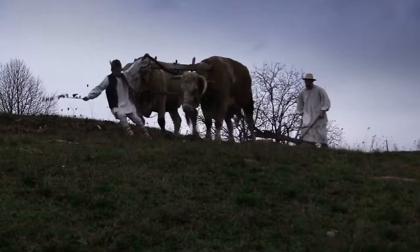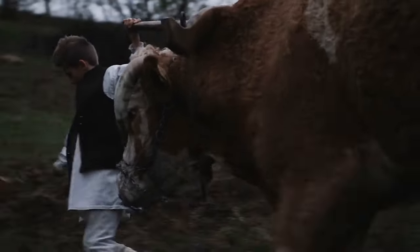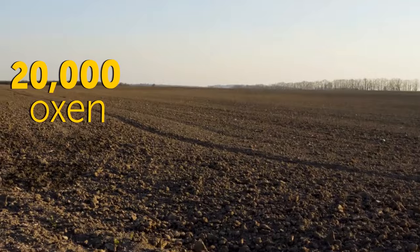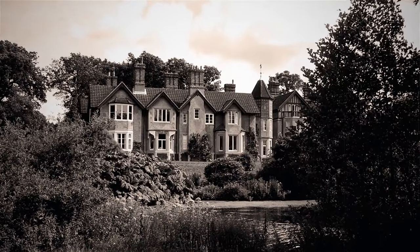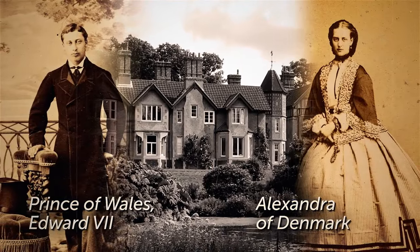Put that in perspective. An acre was first measured as the size of land that could be plowed in one day with an ox in the Middle Ages. So, to plow Sandringham Estate's land in one day, you would need 20,000 people and 20,000 oxen. In 1862, the British royal family bought the estate as a country retreat for the Prince of Wales, Edward VII, and his fiancée, Alexandra of Denmark.